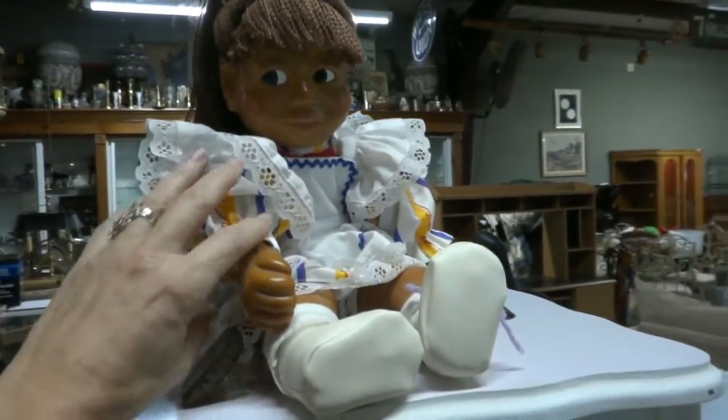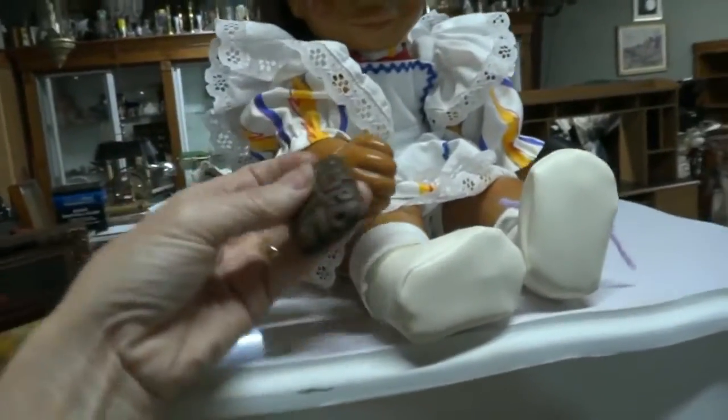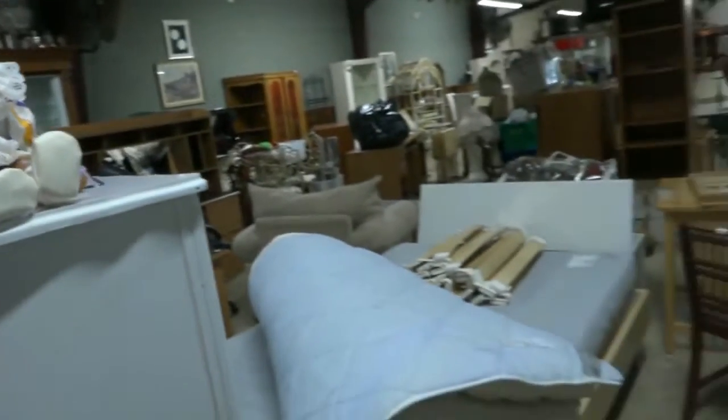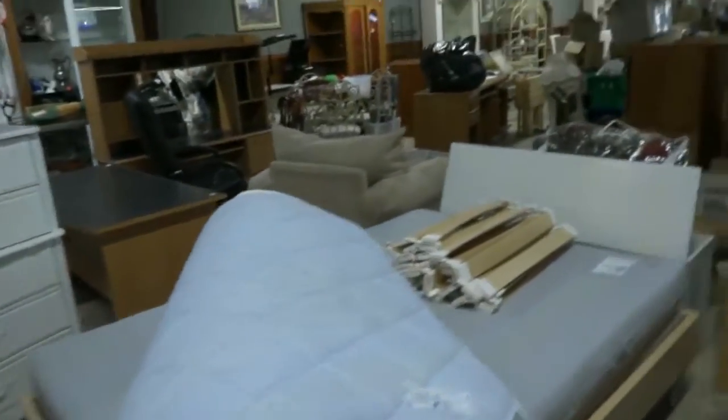12 and a half. Okay, hello everybody. Say hi. This is Sarah. Sarah is one of the neighbor kids. Well, I'm only showing you that because she's just one of the 200 pieces that we're going to be selling on Saturday. But right now, I'm going to walk around and show you these guys are miracle workers.